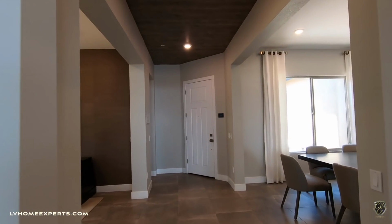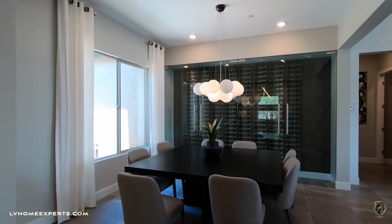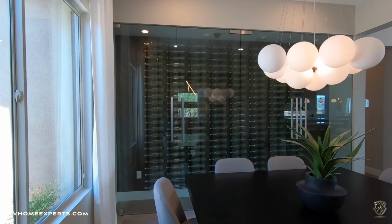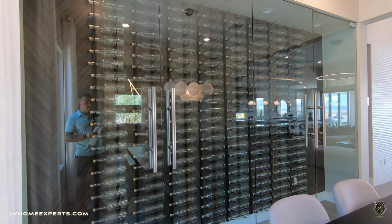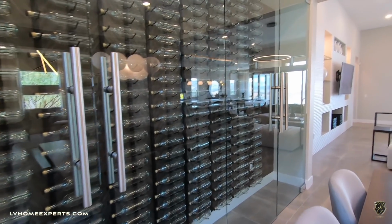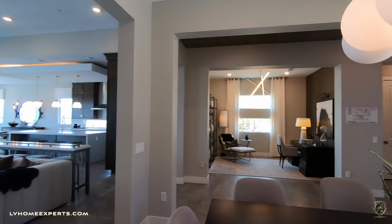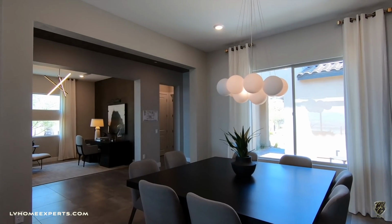So as we come through the front door, right off to the left-hand side, you do have that formal dining. Then you have this display of the wine chiller. Now I don't know if this one actually has a chiller inside. It doesn't look like it because it's not sealed, but you do have that option for the built-out on this. This is a pretty decent size.